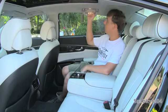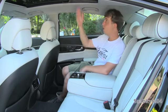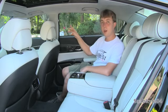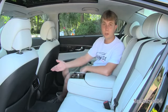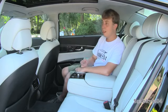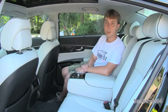Up top here, you have leather padded grips, coat hooks, LED reading lamps, and of course, the panoramic sunroof, allowing a lot of ambient light in. There's an extra coat hook on the top of each B-pillar. Down below is an extra air vent that's also adjustable, and down below here you also have another set of air vents, so there's plenty of ventilation back here. Crank up the cooled seat, and it can get pretty frosty back here. It's definitely nice on these 90, 100-degree days.